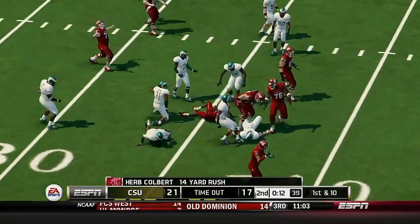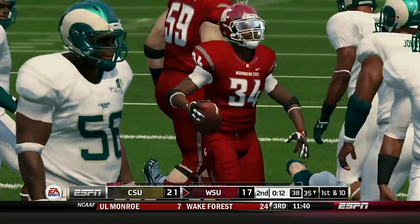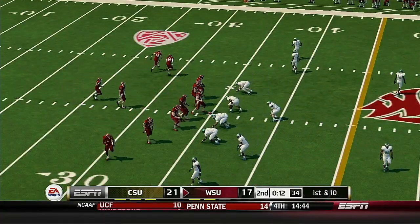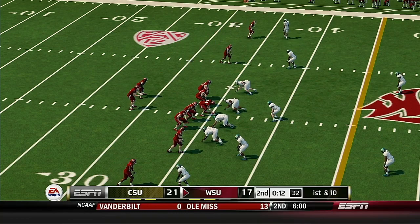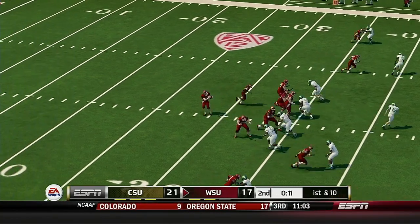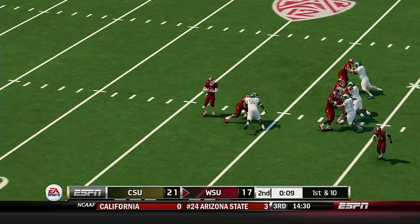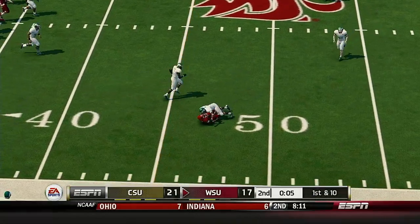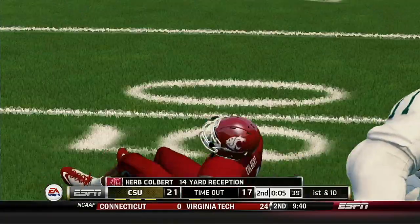And down he goes at about the 35. So the run goes for a big first down. The offensive line opened up some nice lanes to run through as well. Nice play. First down, 10 to go. Ball on the 35-yard line. Tackle made around the 48-yard line.